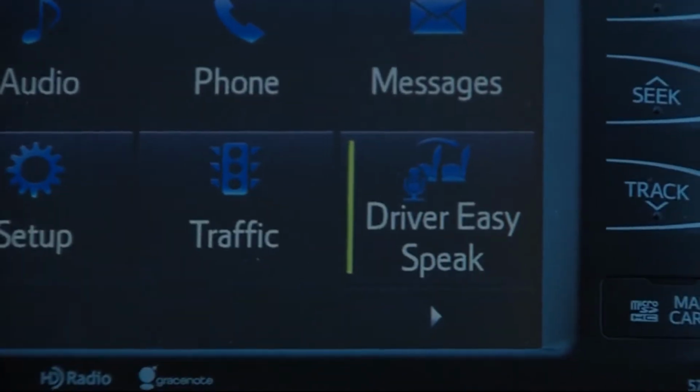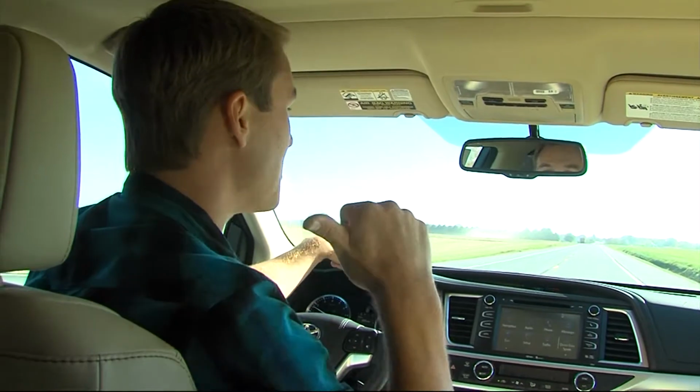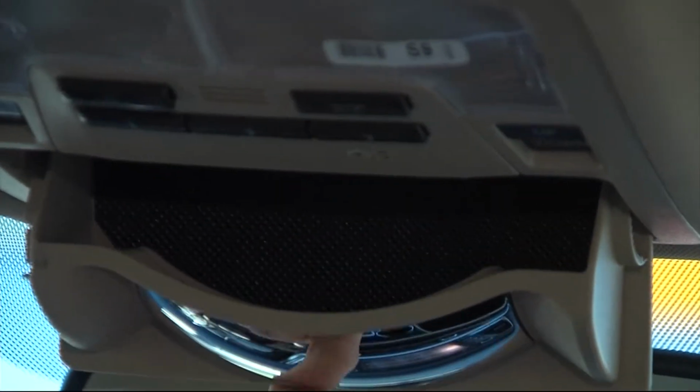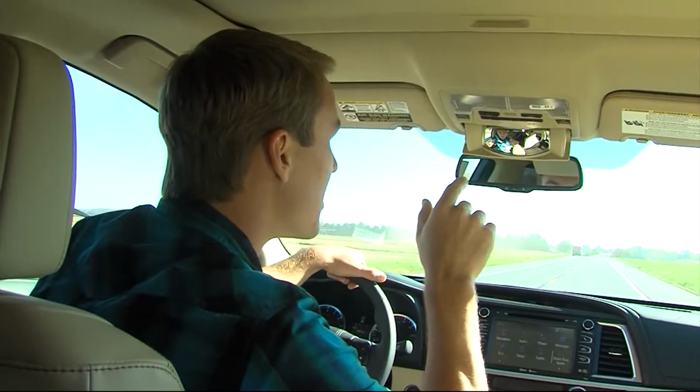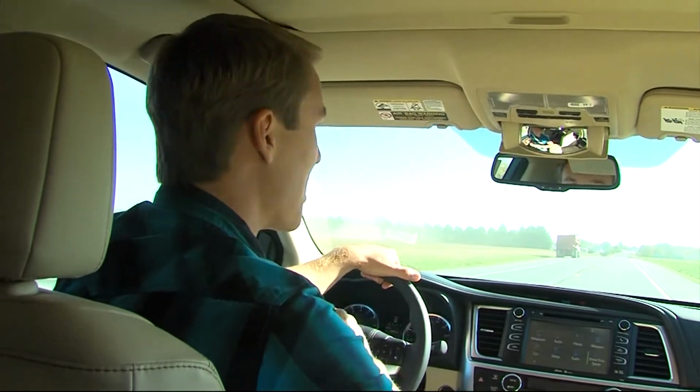It's called the Driver Easy Speak, and when it's on, there's a microphone right here that takes your voice and plays it back in the third row so you don't have to yell at the kids in the back, and you don't even need to turn around to look at them. They have this cool little mirror here. Now, I don't have kids, but if I did, I could imagine this being very helpful.